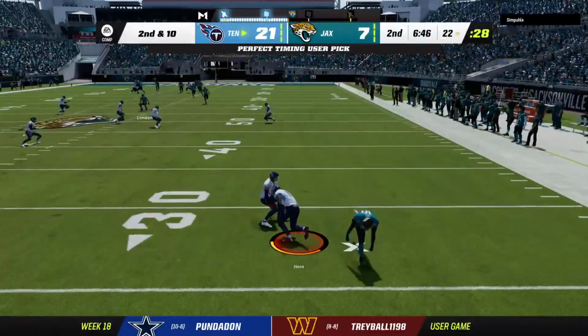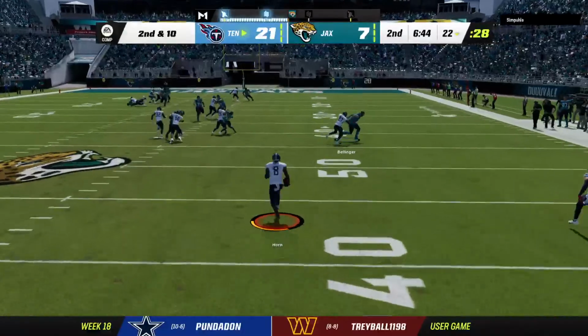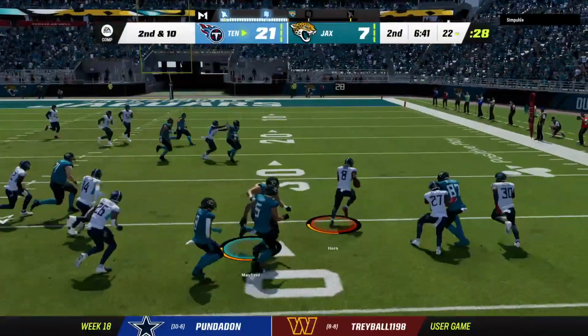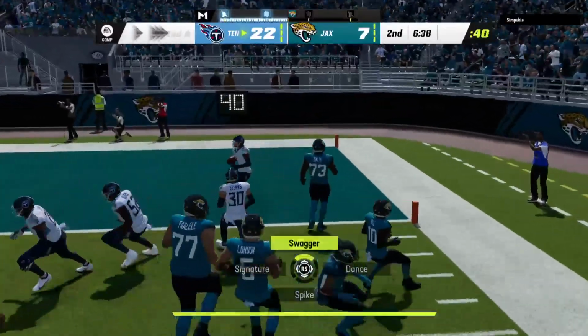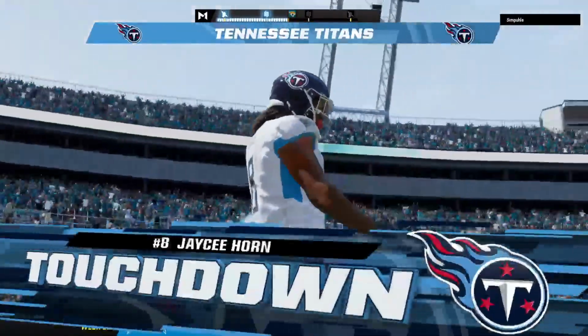And this is going to be intercepted. Picked off by J.C. Horn. And he will take this one home. It's a touchdown.